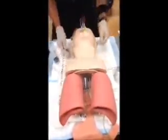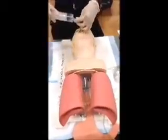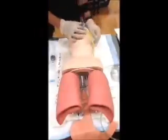If consciousness is completely or partially regained, the airway is immediately deflated and the patient is returned to a semi-Fowler position and encouraged to cough. The airway is removed in an anatomically congruent fashion.